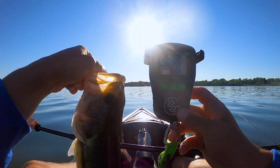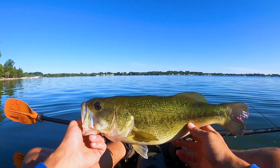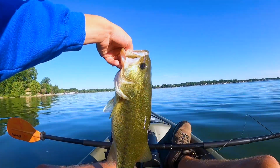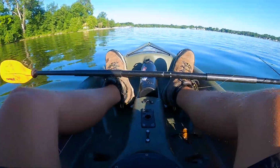I'm just kind of curious if this one's like 2 pounds or not. Yep, there you have it, folks. 2 pounds, 3 ounces. So a nice 2-pounder. Definitely not a bad fish at all. We'll take this any day of the week. Hopefully we can get a little bit of a bigger one because that would be sweet. Thank you so much, bud. And off you go.